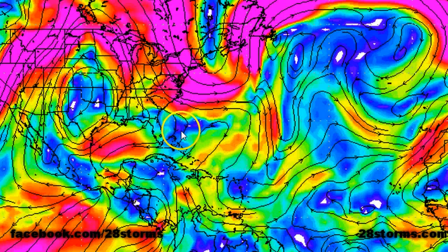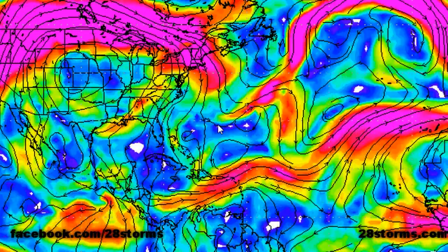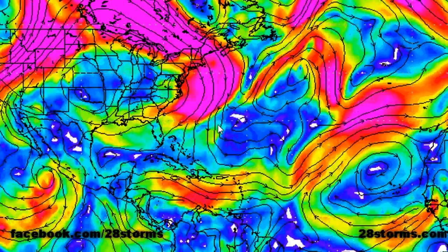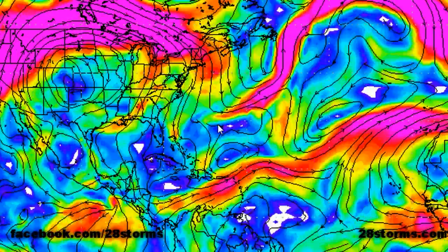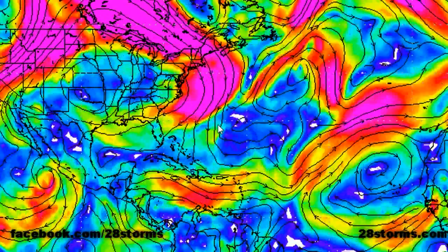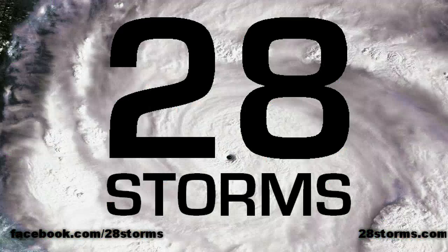Again, we do have a small pocket of upper level ridging off the coast of Florida, but as you can see, based on much of the model guidance, it looks like that narrow pocket of ridging is not going to last for long, and eventually it will be overtaken by about 40 to 50 knots of wind shear, so we're really not expecting anything off the east coast of Florida, but as always, we will keep a close eye on things. So that is your tropical weather update for this Friday.